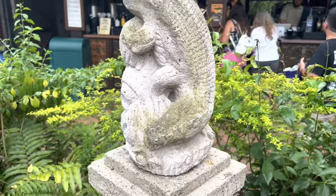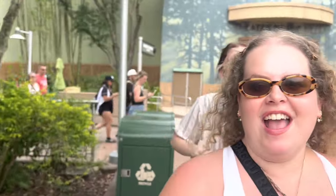Not sure. So we're actually gonna have a conference for those people who have seen Rivers of Light. So Rivers of Light. If you've seen Rivers of Light, let's go over here. Hi everybody. Welcome to the Rivers of Light conference. Here we are in the former theater that housed Rivers of Light.